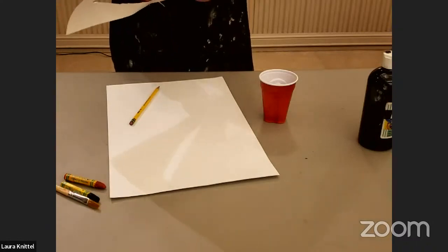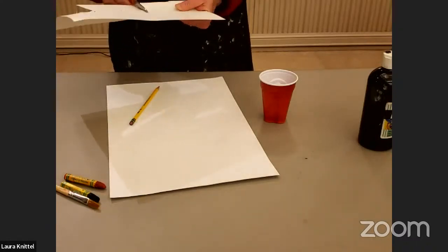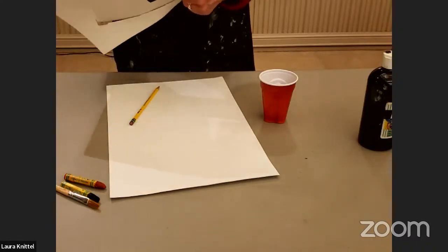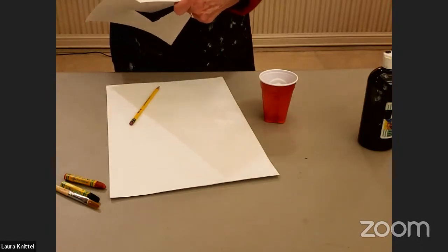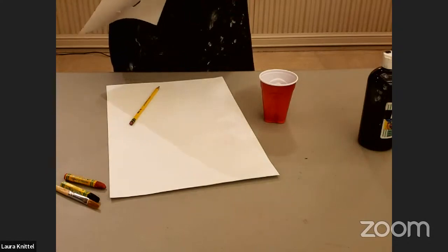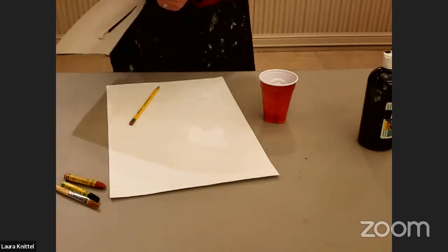I'm doing that so people can see what I'm doing. I would prefer that maybe you cut the cardboard in half. We're going to run out of cardboard. I understand, but I'm just trying to understand. Yes.